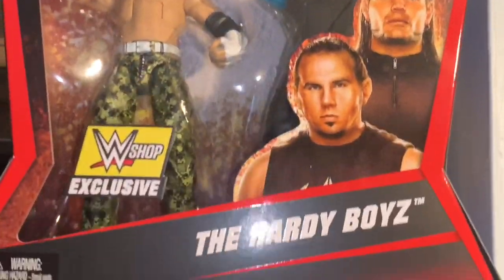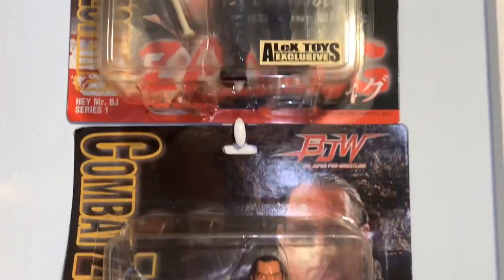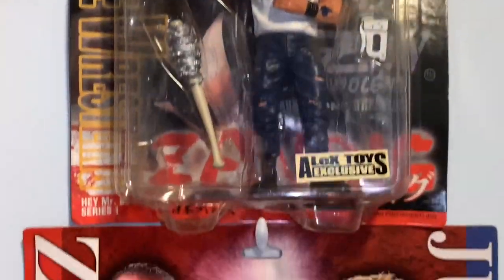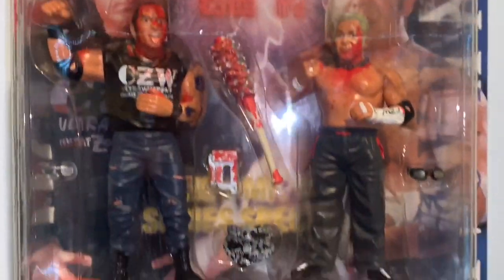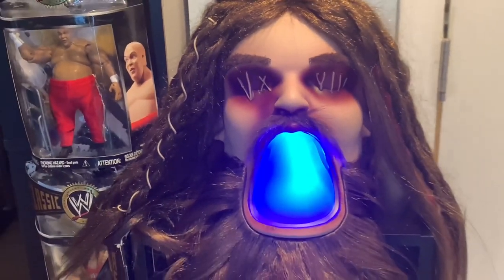Here you'll see the WWE Shop Hardy Boys figures, as well as more classic superstars. Now, John Zandig is a family friend, and I have these CZW figures from his stint in Japan, as well as the Junkasai 2-pack and Junkasai single figures. Below them, I have the light-up Bray Wyatt Lantern, and below him, I have some more random elites I just didn't have room for on my shelves.